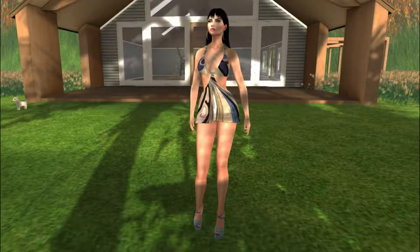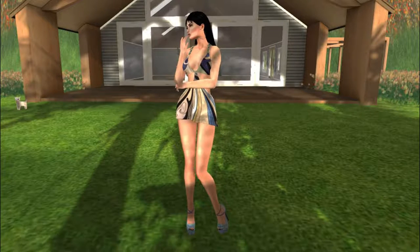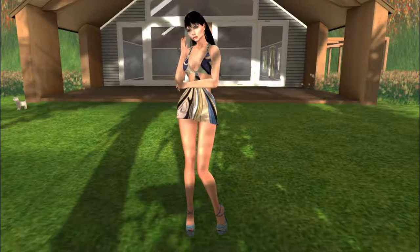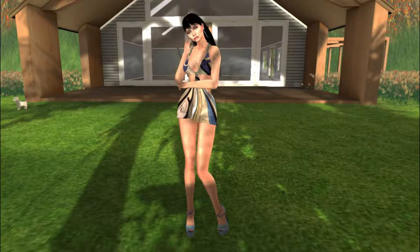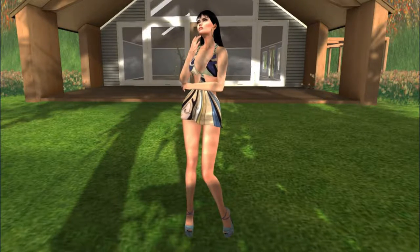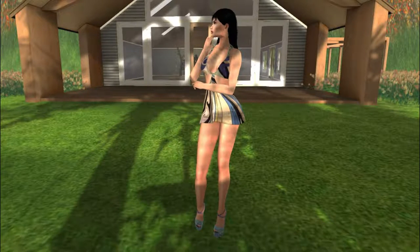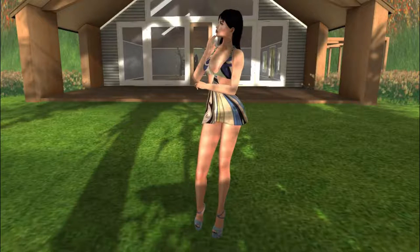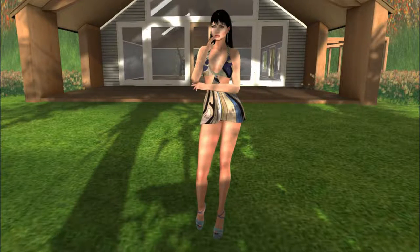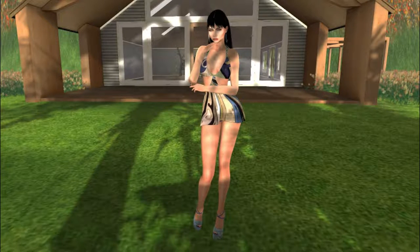I would like to show you a couple of items from the Sense event, some more home and gardens. But before I do that, I would like to tell you what I am wearing, which is also from the Sense event. The dress, the shoes and the earrings are from two separate exclusives at the Sense event by Wild Designs.